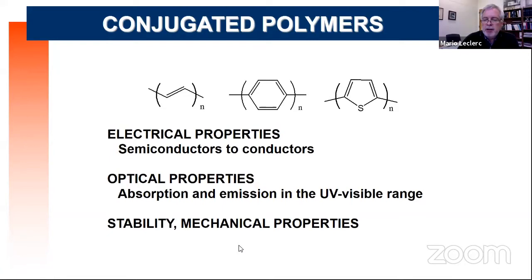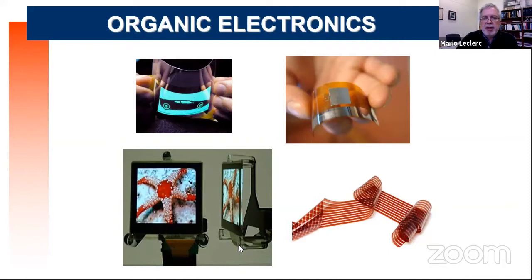So you're dealing with polymeric materials which are processable, lightweight, and flexible, but at the same time you can have very nice electrical and optical properties. That has led to the development of what we call organic electronics, or printable electronics, or even plastic electronics. It's all the same for me. It's now on the market. You have organic light emitting diodes, or PLEDs, polymeric light emitting diodes. So this is on the market now.